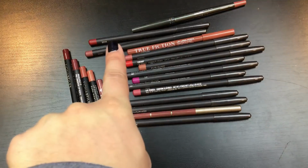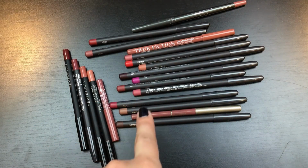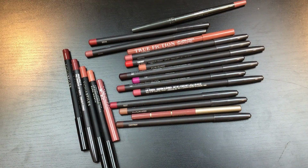Some of these are going to be hard, like that one, this red one, this night moth one, that fuchsia one, beet will be hard. But we're going to figure out how to pan those, you guys. We'll figure it out. I'm not worried about this one. This is my lip product category that I'm the least concerned about.